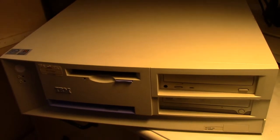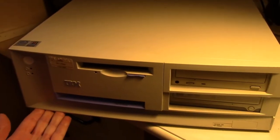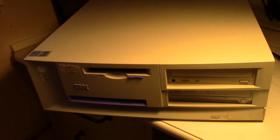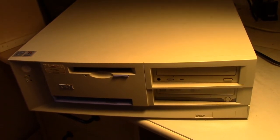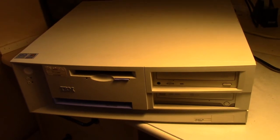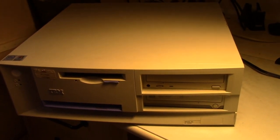A couple of remarks in conclusion. This machine is really built like a tank. It's heavy. I don't think I've ever had a PC this heavy. What will I do with it? I don't know. I maybe will install Windows 98 on it again, just to see how it would run with the operating system it was designed for. I think that could be quite funny.